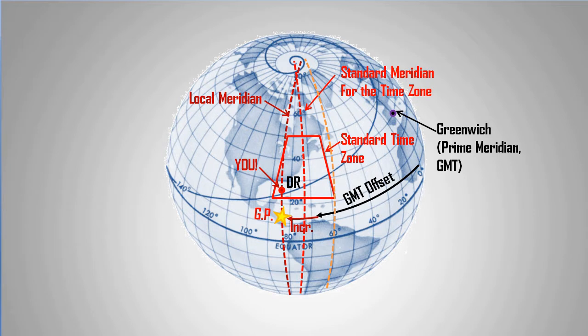and they go from 0 to 180 degrees west, and from 0 to 180 degrees east from the prime meridian. And you can see the parallels that go north and south from the equator, and this red polygon is our standard time zone. Somewhat hypothetical, but it's pretty close to what the Eastern time zone in the United States is. But in summer, it is corrected by 1 hour. So normally the Eastern Standard Time Zone is GMT minus 5 hours.